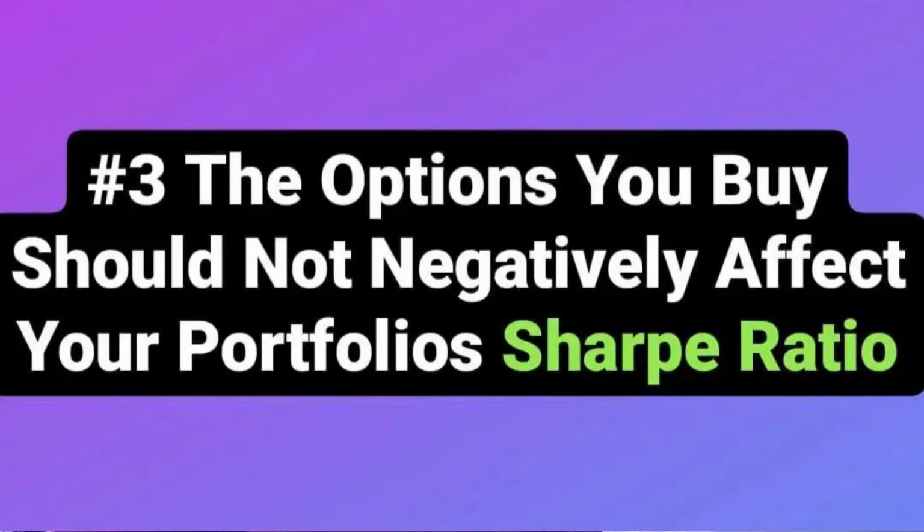Now lastly, the third rule is something that not many people pay attention to, and that is that the options you trade shouldn't negatively affect your portfolio's Sharpe ratio. Now, for those that don't already know, the Sharpe ratio gives you a number that basically tells you the average return that your portfolio gets that is in excess of the risk-free rate. Now, breaking all that down into simple English, this ratio basically tells you the average returns that you get compared to the risk.